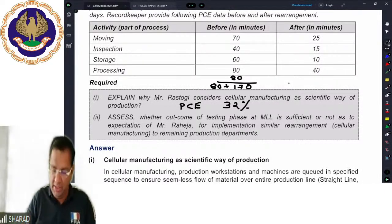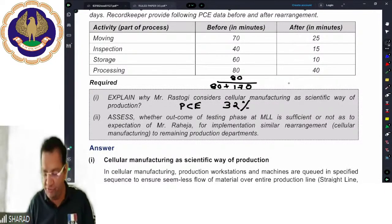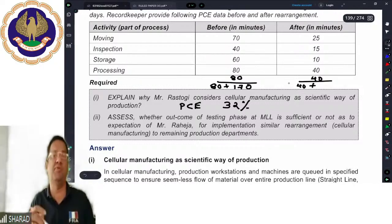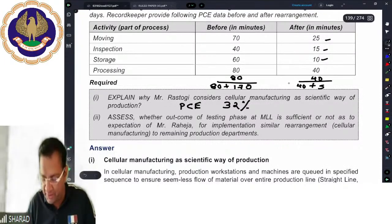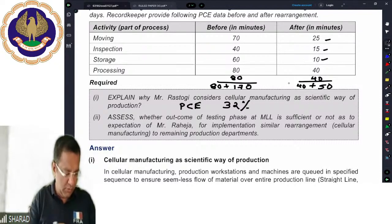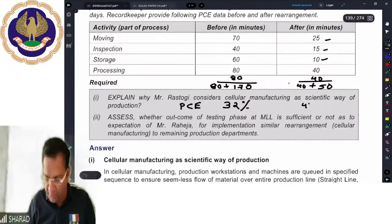Okay, and check it out. What is the result after? The processing time is 40. So value added plus non-value added, 25 plus 15, 40, and 40 plus 10, 50. So the total non-value added time is 50. So 40 divided by 90, it's 44.44%.